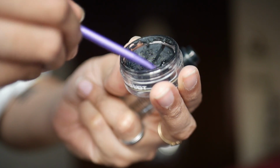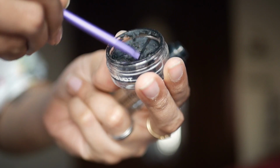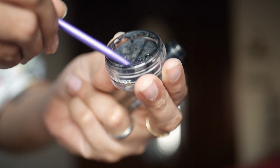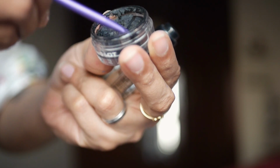Next two are gel eyeliners that I have repeatedly used the whole of last year, more than any of the eyeliners I showed you, and that is because it really lasts for a very long time. The intensity of this is just incredible. I would say that it's the darkest eyeliner you can come across.